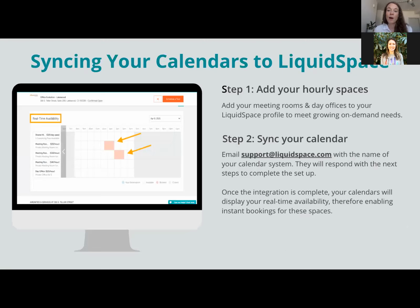One thing that sets LiquidSpace apart from our competitors is that we present real-time availability of hourly workspaces to help people book space quickly and confidently in real time. Once your meeting rooms and other hourly spaces have been added to your profile, please email support@liquidspace.com with the name of your calendar system that is tied to the availability of these spaces. Once you email them, they'll get back to you over email with the respective next steps to sync your meeting room or day office calendars to your LiquidSpace profile.